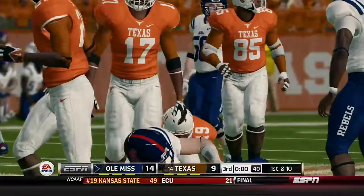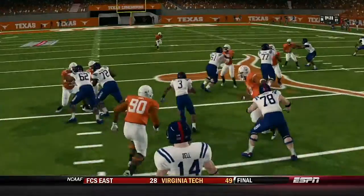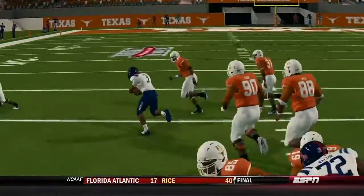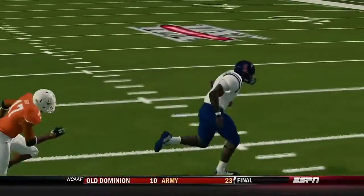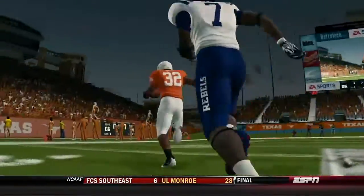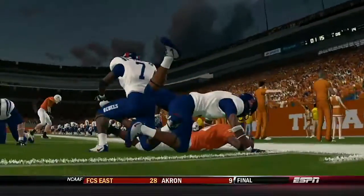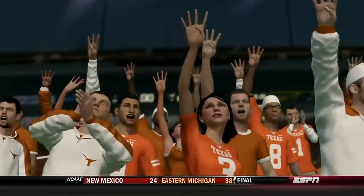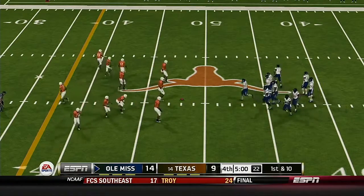Gets out to around the 48. Brilliant work by both defenses through three quarters of play. Who can open it up in the fourth quarter? Whoever does has got a great chance to win. Ole Miss's lead is 5. Back to the action here. Tight ball game in the fourth quarter.